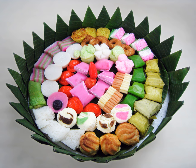Kue kroket, Indonesian version of potato croquette, introduced during the Dutch colonial rule. The kroket is made of potato and minced chicken inside a crepe-like wrapper and is one of the popular snack items in Indonesia. The kroket is made by taking a potato and chicken filling and wrapping it inside a crepe-like wrapper, breaded, and fried.